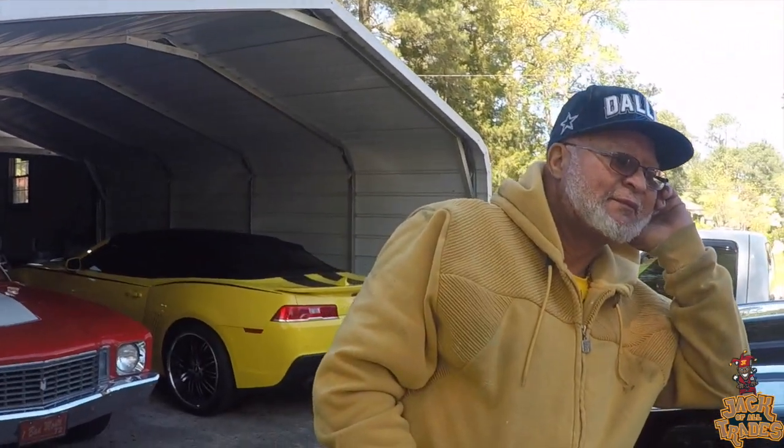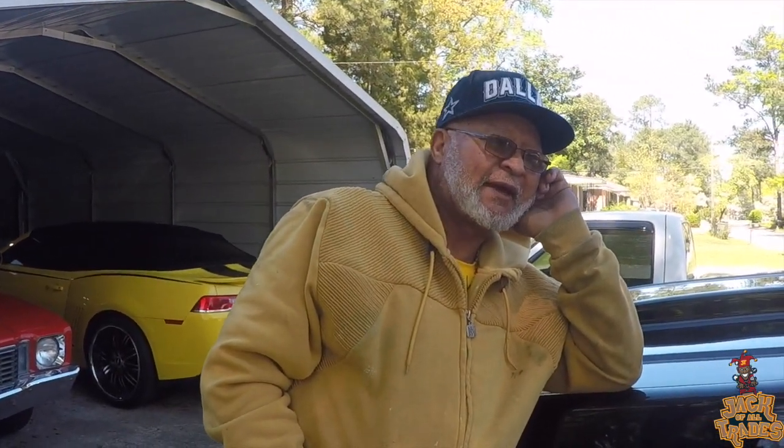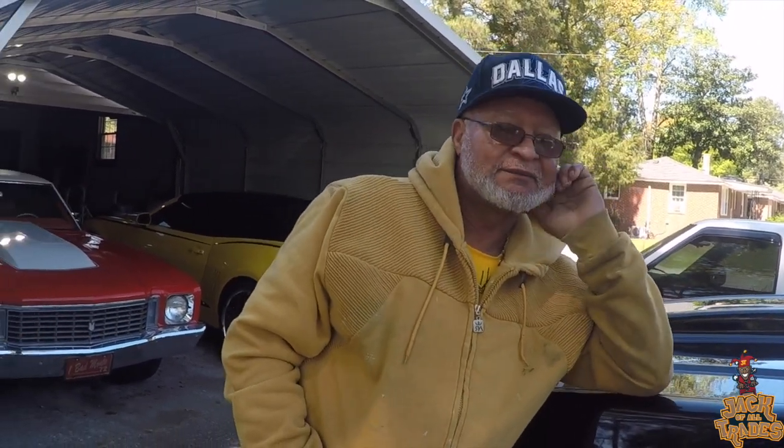350 bored 40 over with a cam in it. What size cam? It's a big old cam. Big old cam, huh? 373 gears with a positive unit. Okay, good highway gears, man. Good highway gear with that big tire on the back. Oh yeah. And the inside redone. Like I said, completely off the chassis restoration.